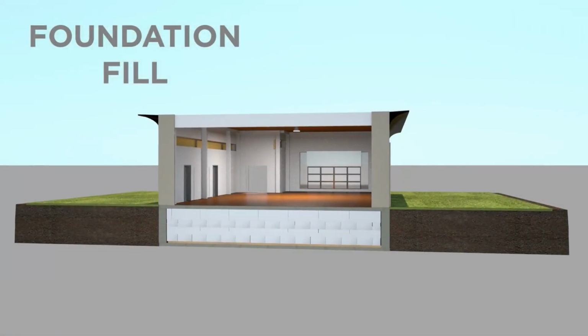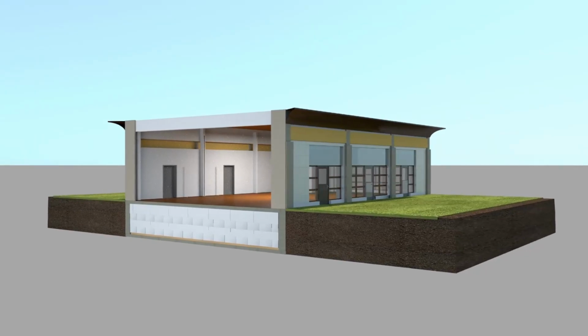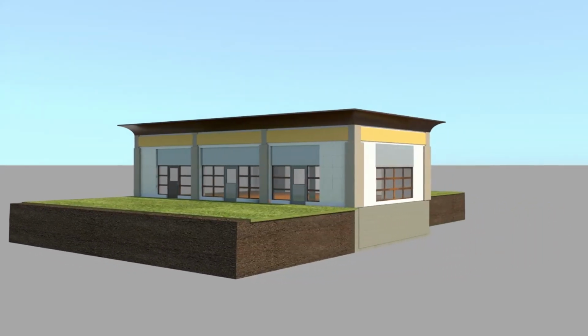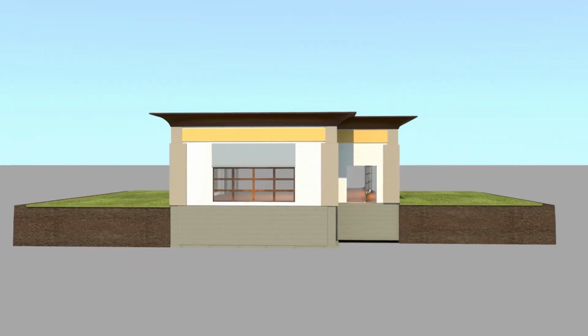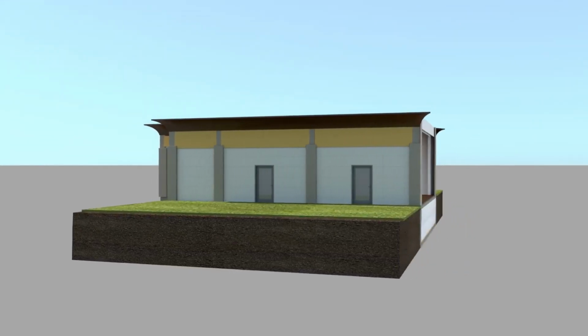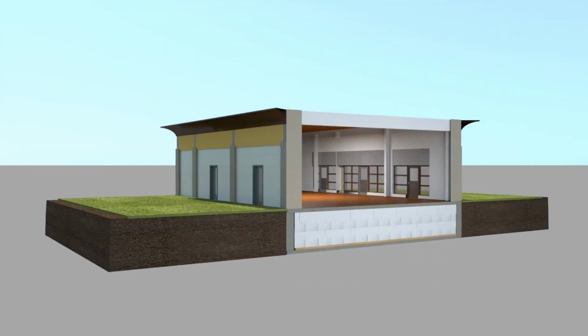Foundation fill. Urban redevelopment and reclamation of historical buildings requires adjustments to floor and stair elevations to meet code egress, HVAC, and electrical standards. Geofoam elegantly and cost-effectively provides the solution for urban building retrofit.